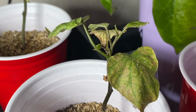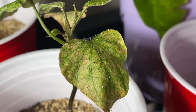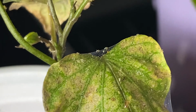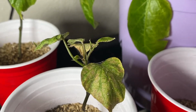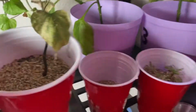I think this one has spider mites. Look at the web. Do you guys see that? And like the little, oh my god, that is so gross. What the F is happening? Whoa. Okay, you gotta go. Gots to go.